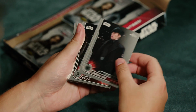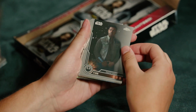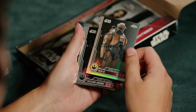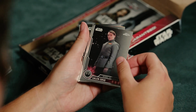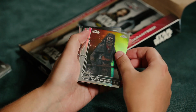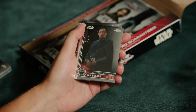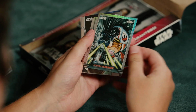I'll start with this pack. All right, we got General Hux, Omega, we got Finn, Rainbow Foil, Cassian Andor, Galen Erso, Kira, Tusken Warrior Rainbow, Hera, Bail Organa, another Manga Madness.